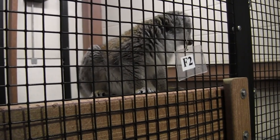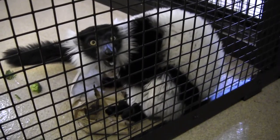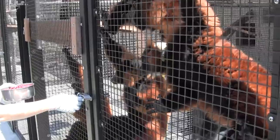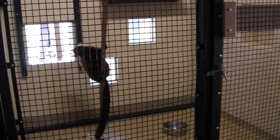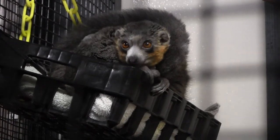In Madagascar today, 19 species of lemur are considered critically endangered. Some of those that we house here at the Duke Lemur Center are the blue-eyed black lemur, the black and white ruffed lemur, and the red ruffed lemur. 52 species of lemur are considered endangered. That's everything from Coquerel's sifaka to mongoose lemurs, crowned lemurs, you name it. Most of the lemurs fit that endangered status. Even the beloved ring-tailed lemurs are now classified as an endangered species.